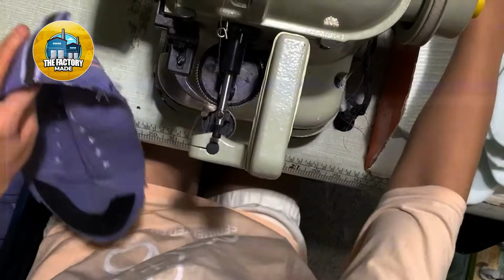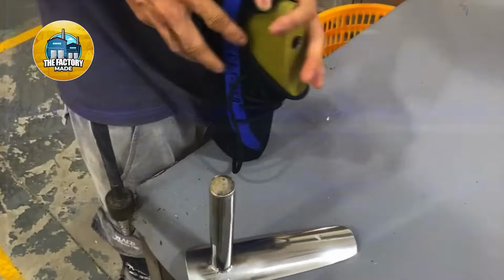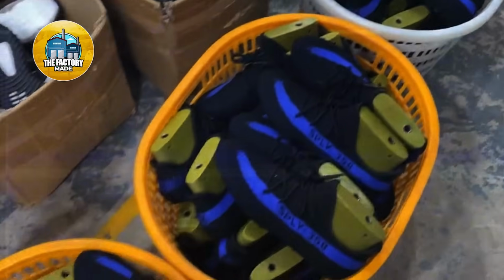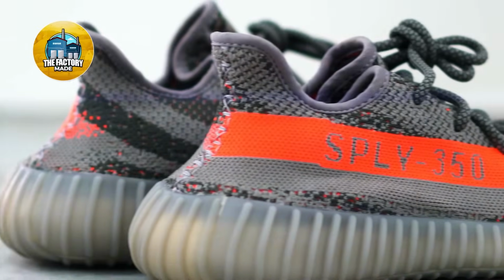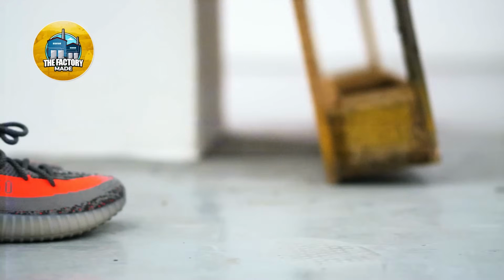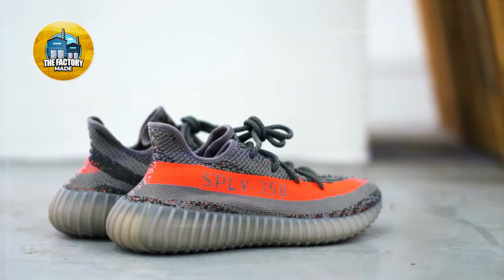Talk about high stakes. Here's a mind-blowing twist for you. While humans oversee much of the Yeezy creation process, a large portion of the production involves cutting-edge robotic technology. Adidas's Speed Factory concept uses advanced AI to knit, cut, and assemble certain parts of Yeezys with precision unmatched by human hands. These robots are so advanced that they can self-correct errors in real time.